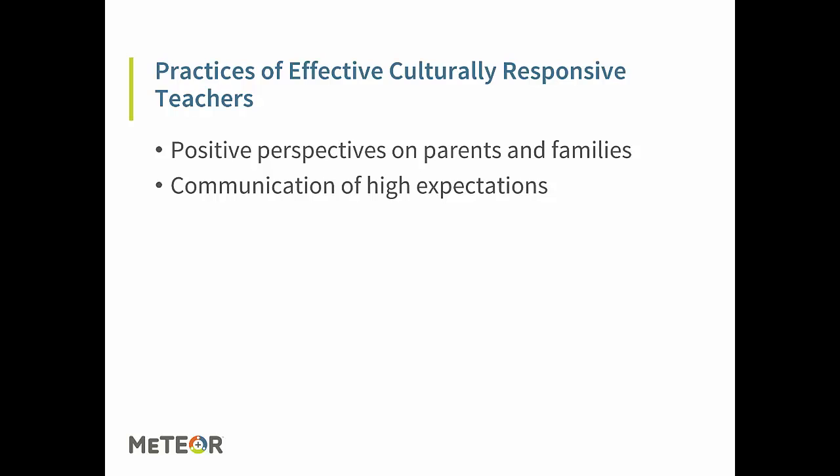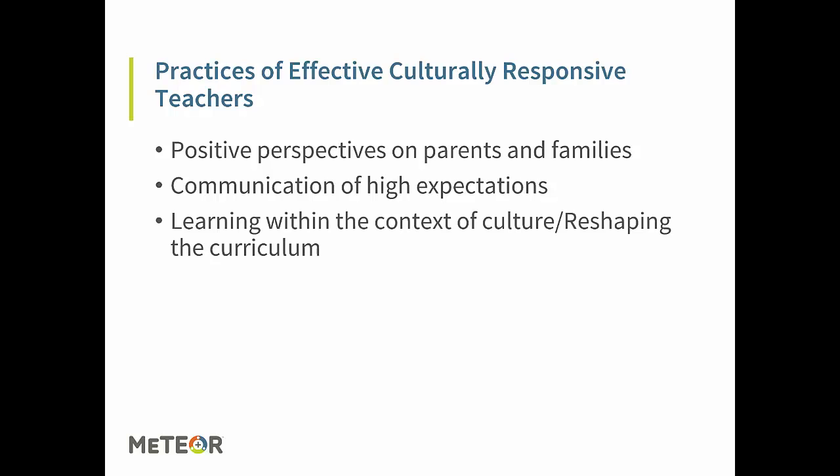Everyone involved in students' academic lives delivers the same message. All students are expected to achieve high standards. Teachers understand student behavior in light of the culture's and community's norms. Teachers view all students as possessing important knowledge and experience. Learning within the context of culture or reshaping the curriculum.